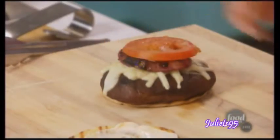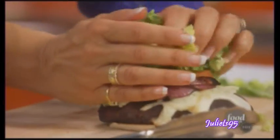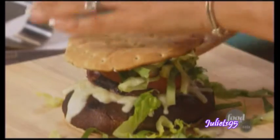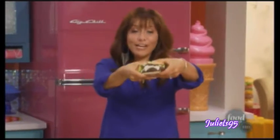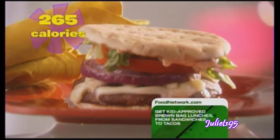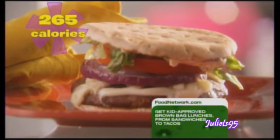Big thick slice of tomato, some shredded lettuce. You gotta pile this high. This is the guilt-free stuff that makes your sandwich ginormous and delicious, that doesn't add a lot of fat and calories. And there it is. Look at this thing. That's 265 calories, 10 grams of fat. That is a fraction of the versions that you find at restaurants. And you know what? It tastes just as good.